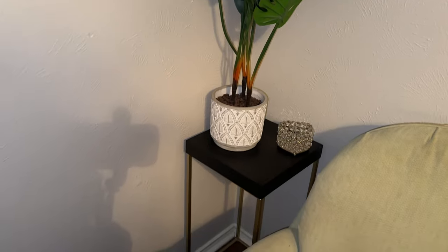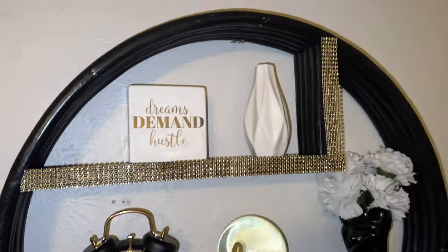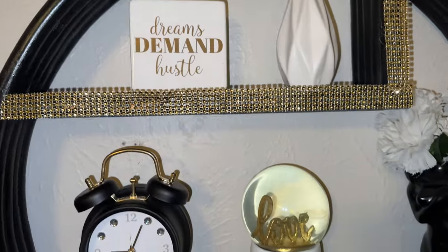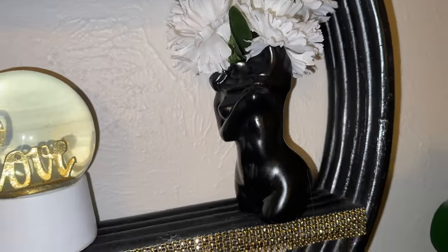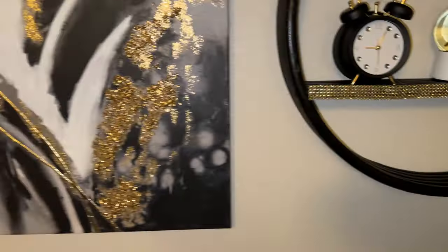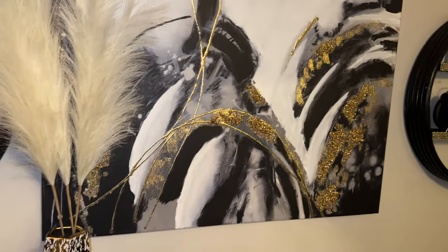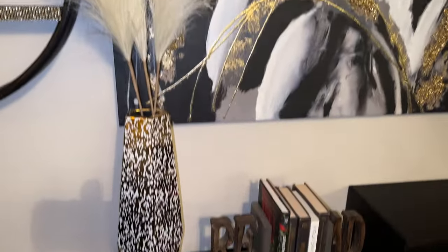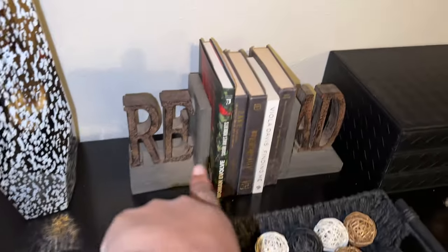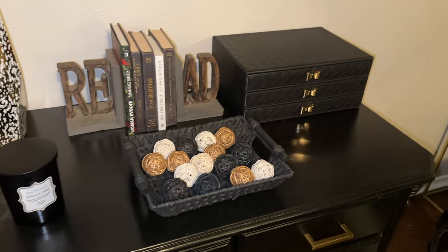Everything in this room was affordable, y'all. Nothing just cost a whole lot of money. All of it was pretty affordable. I redid this. I hated I didn't record me redoing the picture, but it's fine. I added this right here. Those books.